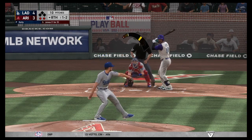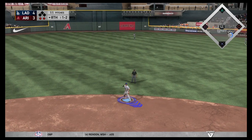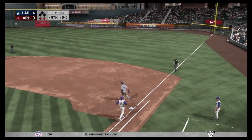4-3 our score here as we play the 8th. 1-2 curve. Hit hard on the ground towards Crawford, not letting this one get past either. And that's 8 innings. Now let's go to the top of the 9th.